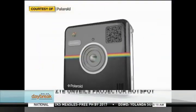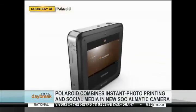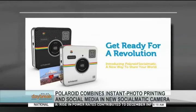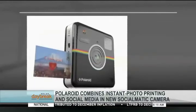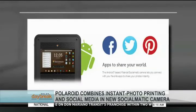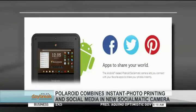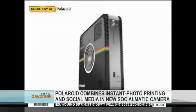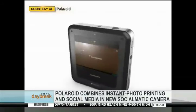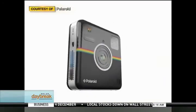And Polaroid's latest camera brings together the instant photo printing feature the company is known for and the power of social media. The Polaroid Socialmatic, which comes with a 14-megapixel front camera and a 2-megapixel rear camera, not only prints 2x3-inch photographs instantly on ink-free paper, but also runs Android-based apps that let users share their pictures on Twitter, Facebook, and other social networking sites right away. The Polaroid Socialmatic camera is set to make its debut in the fall and will be worth $299 or at least 13,000 pesos. Pia Bonalos, Solar News.